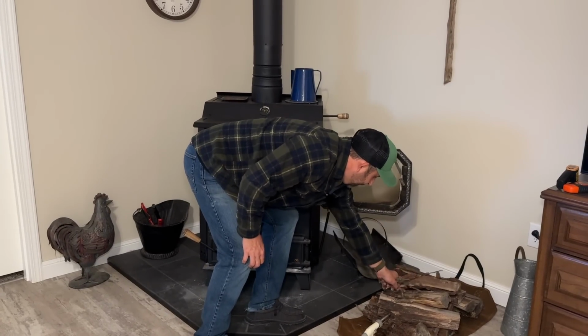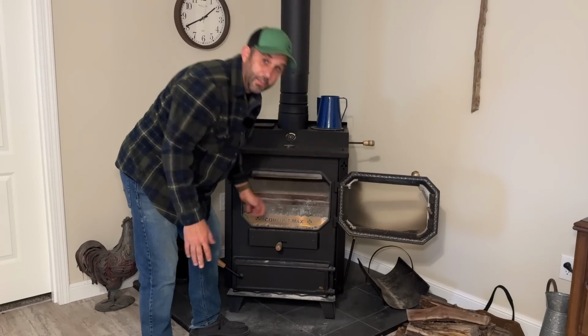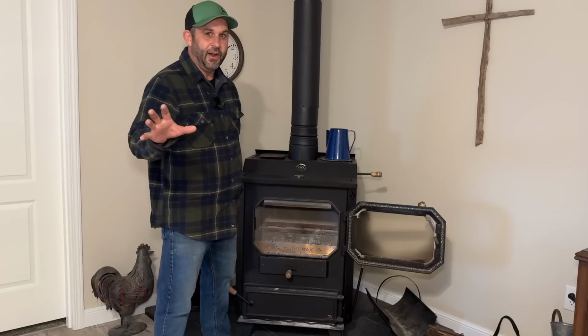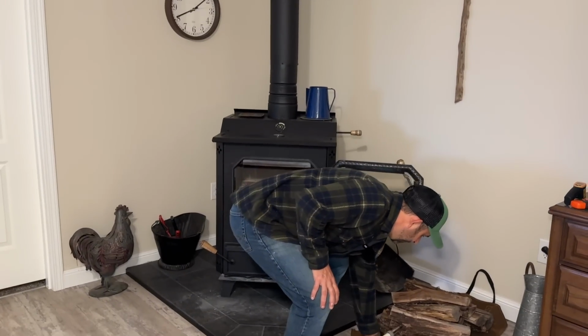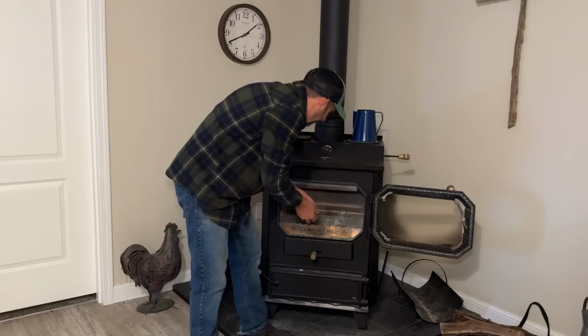Now I'll tell you guys, I'm by no means an expert. I've been starting fires now for 7 years, pretty much every day in the winter, but I know starting fires is one of those things that everybody has their own way of doing, and once you find a way that works for you and your stove, just stick with it. So I'm going to put these twigs and stuff down in the bottom.